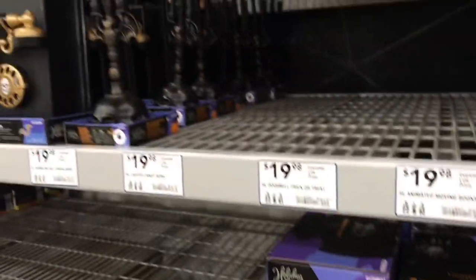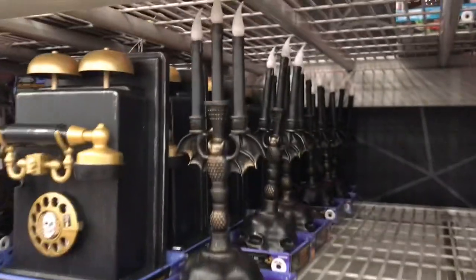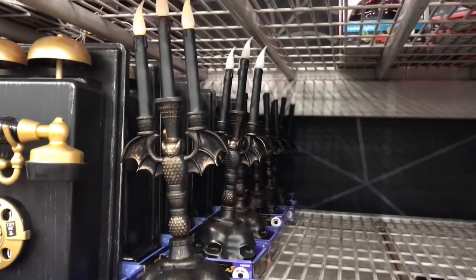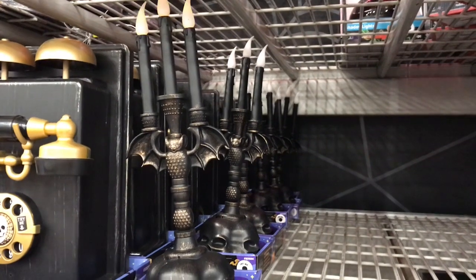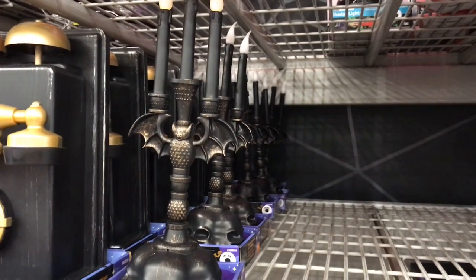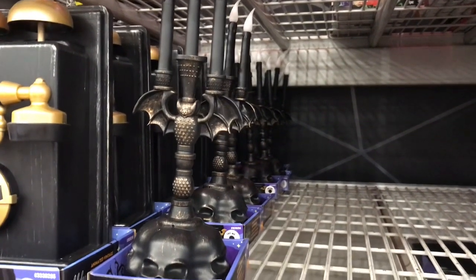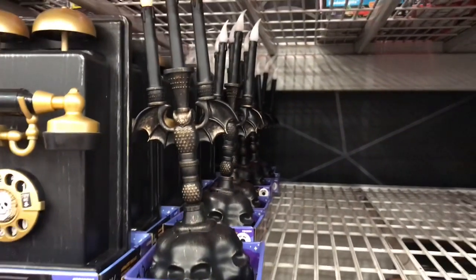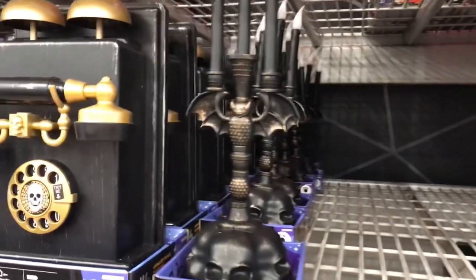And then, oh my gosh, you guys, I did show this the other day. I think it's so cute. Look at this. That's $19.98. I really, really like that, you guys. I have a little haunted piano that would look really cute next to it.